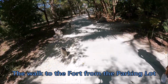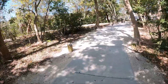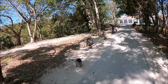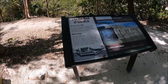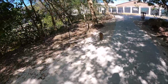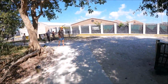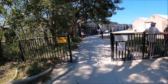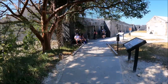So in addition to the beautiful beach at the Fort Zachary Taylor Historic State Park, you can also spend time looking at Fort Taylor. Now, Fort Taylor and the state park was named after President Zachary Taylor. Nicknamed Old Rough and Ready, Zachary Taylor was the 12th President of the United States of America from March 1849 until July of 1850.